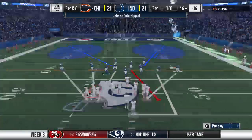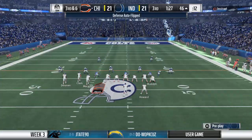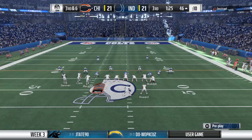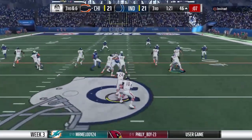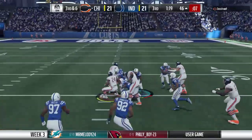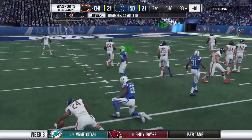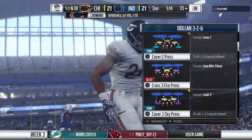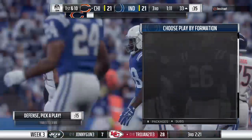The Bears on 3rd down. They have been superb. 5 for 6 to this point. This will be 3rd and 6. Again, it's Howard. So he fought off the tackle, and that effort gives him the first before he's brought down. 12 yards there as they move the chains.